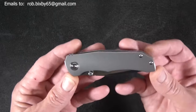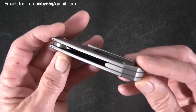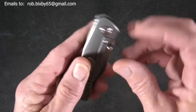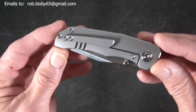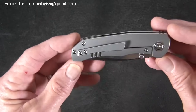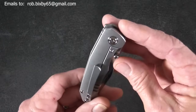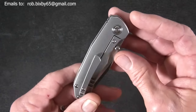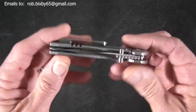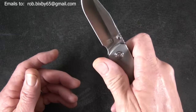So what we got is a beautifully crowned, bead blasted and stonewashed set of titanium scales with a milled titanium right-hand tip-up pocket clip, titanium backspacer, titanium frame lock with steel insert at the lock face. Thumb studs and ball bearings, guys. Whoops, it's better than that.